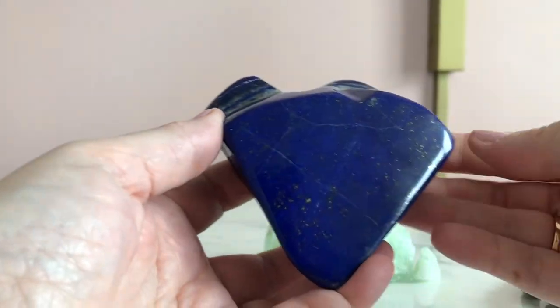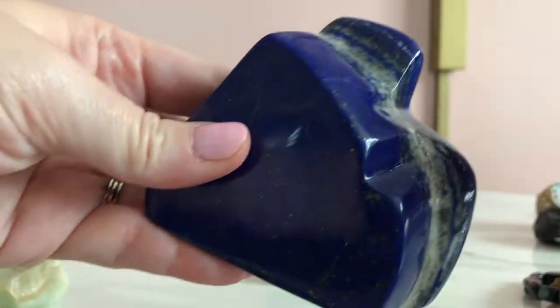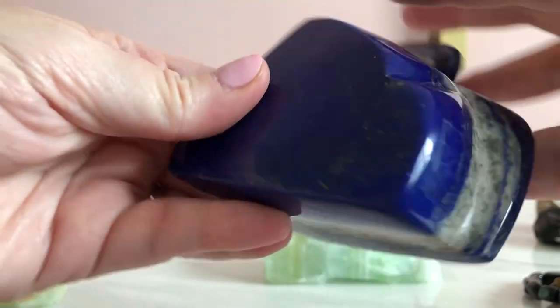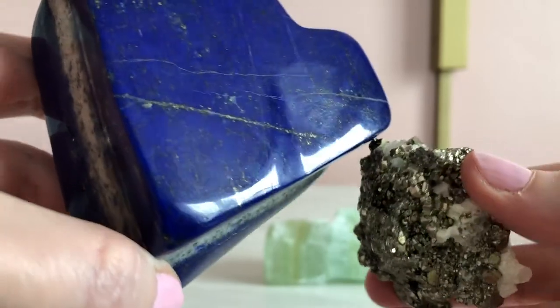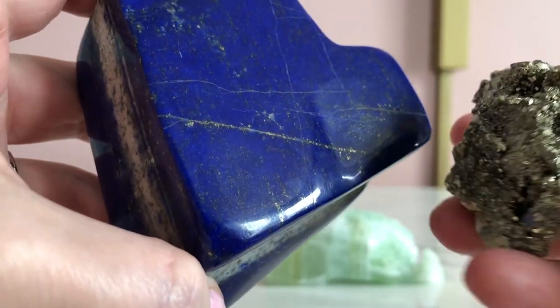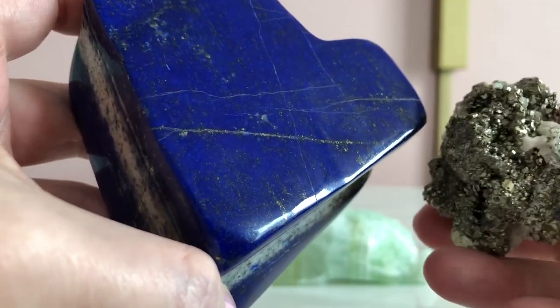Here it looks like a piece of pie, but you can see the different ways that the stone is here with the stripes. And these metallic stripes are the pieces of pyrite that I was telling you about. Do you see the gold flecks in there? So that actually is mixed into this stone. And that's the big difference between lapis and sodalite, how you can tell those two apart, because they look very similar sometimes.